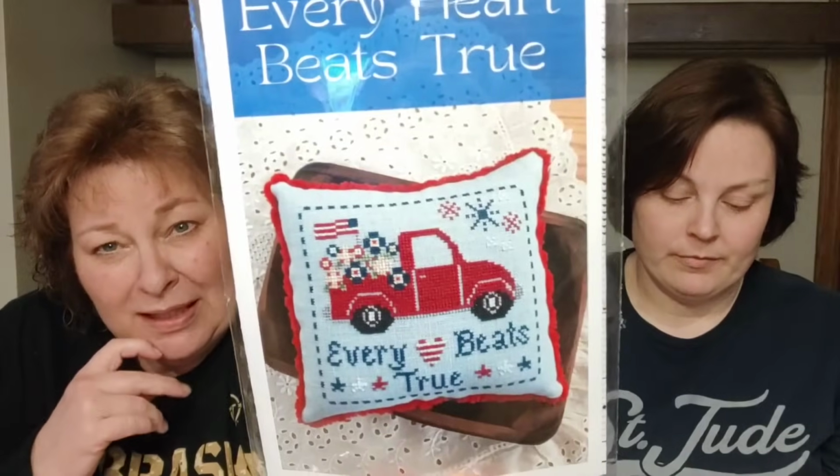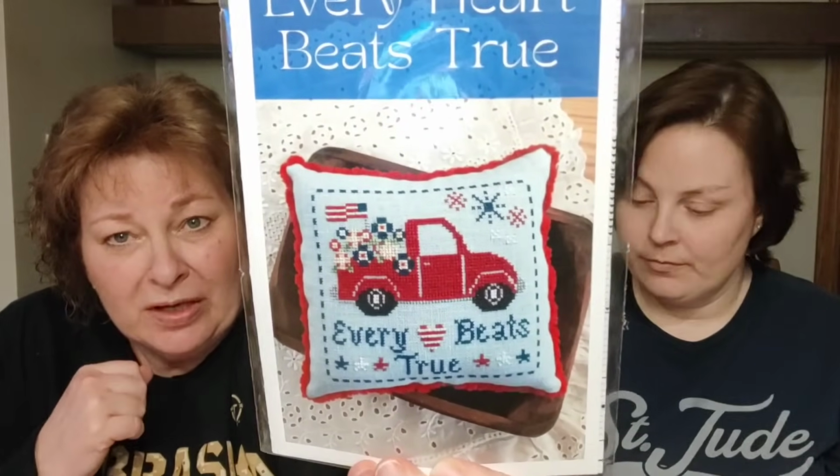We're going to try and go a little slower. I mean, we got a lot to do, but we're going to try and go a little slower so you can really look at the pattern. So that being said, let's only say the designer once we get to them. That way we don't keep saying it.